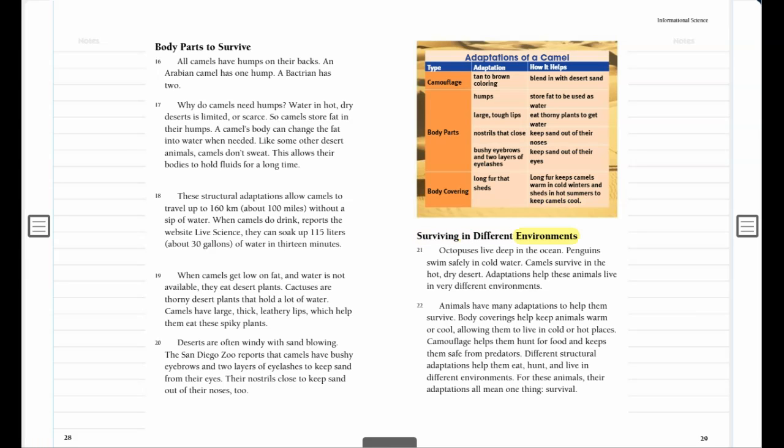Surviving in different environments. Octopuses live deep in the ocean. Penguins swim safely in cold water. Camels survive in the hot, dry desert. Adaptations help these animals live in very different environments. Animals have many adaptations to help them survive.